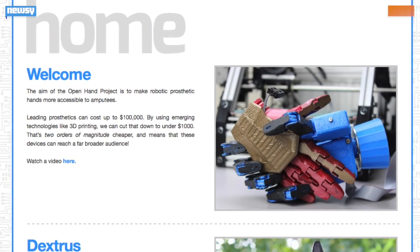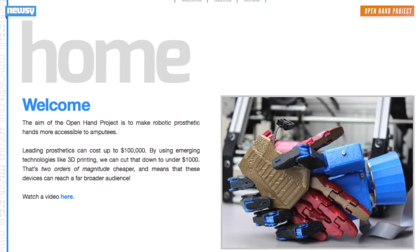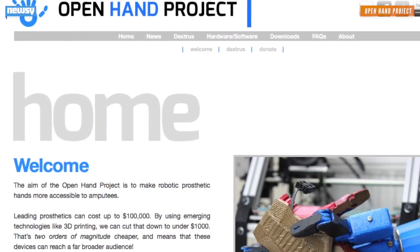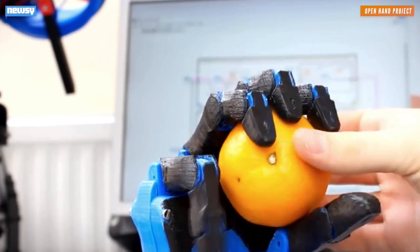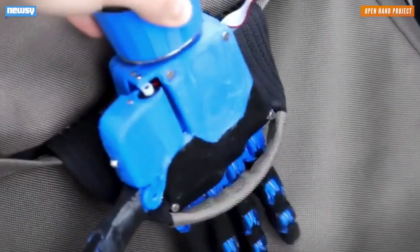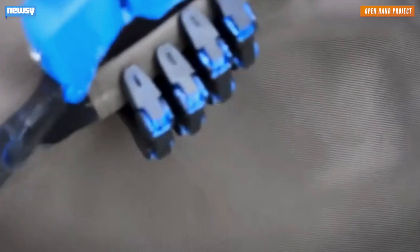But these advances take time to get out of the lab, and brand new technology isn't cheap. Many of the people who want or need prostheses can't afford them. Some groups, like the Open Hand Project, are trying to figure out how to create low-cost, high-function prostheses like this hand made from 3D printed plastic. It can't transmit sensations, but with a price point projected below $1,000, it's much more affordable.